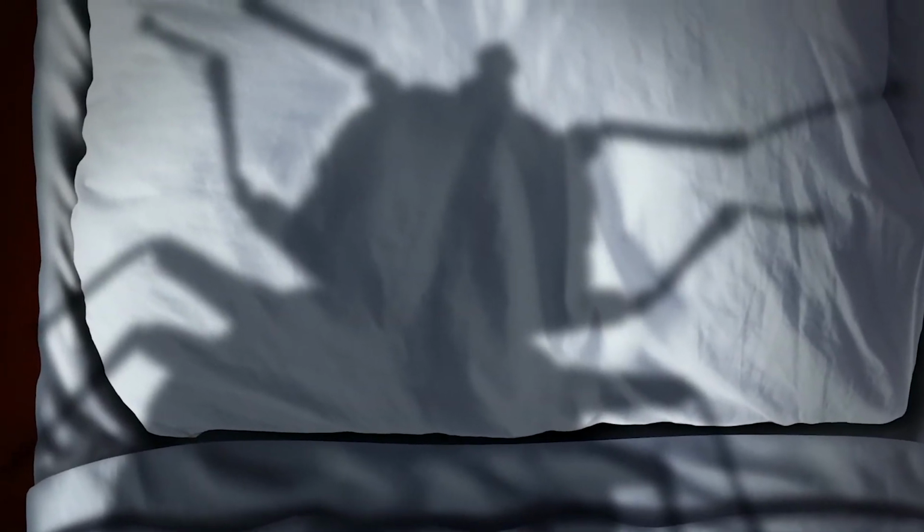Now, today's question comes from a homeowner who wants to know, how do I recognize and then get rid of bed bugs? Okay, bed bugs are very interesting because they don't only live in poor people's houses, and they don't only live in dirty houses.